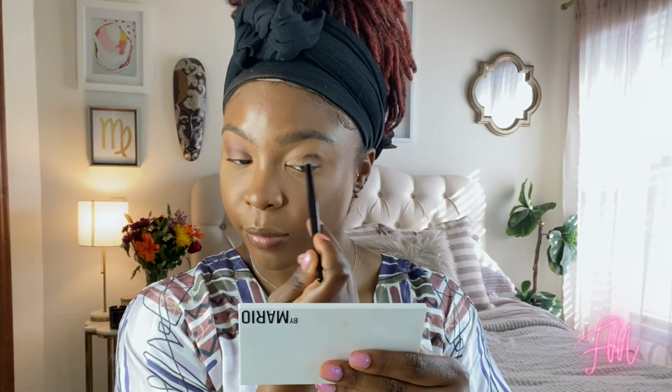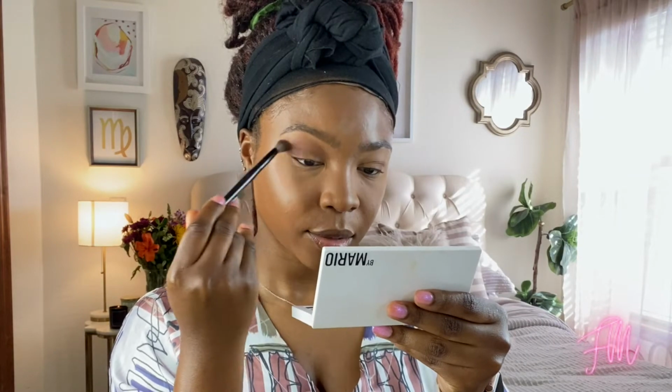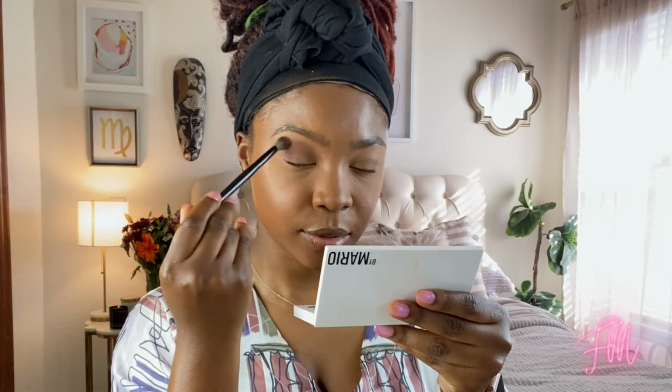Okay, so this is actually a little bit lighter than what I wanted. I think I might have to add a second color, but I'm trying to blend it in the corner and then up through the crease. See? I'm just going to keep packing the color.